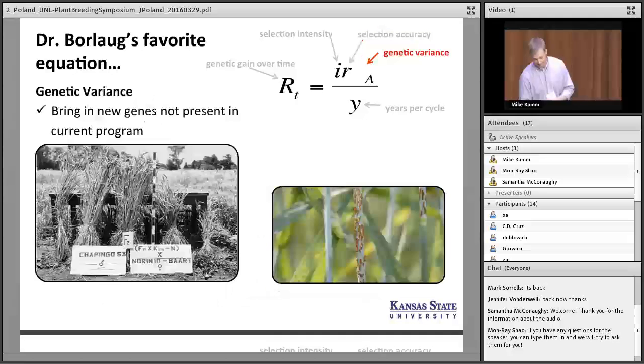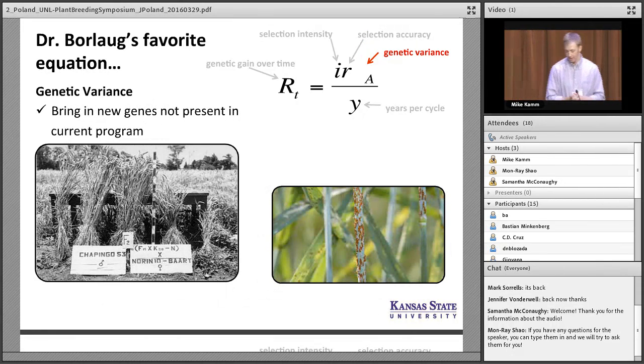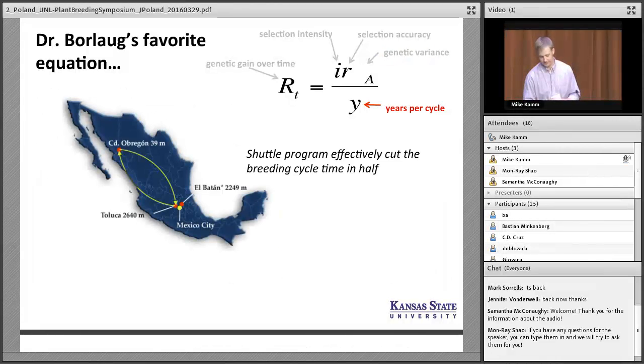So the other big one is genetic variance. I haven't talked about this at all today, but just to note that Dr. Borlaug did a lot to bring new variation into the breeding program with the semi-dwarfs and the stem rust resistance. And then the biggest one too was doing the shuttle breeding program. As this is the same thing, with the genomics we can select earlier in the process. They also did this by accelerating the breeding program to do more generations per year.